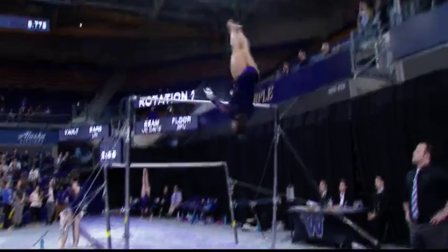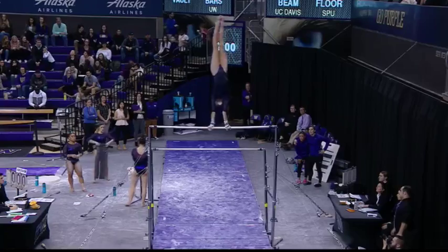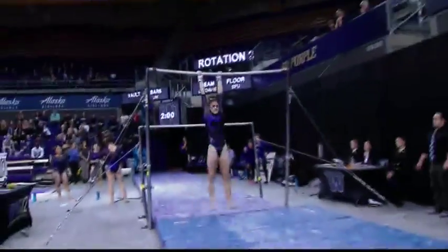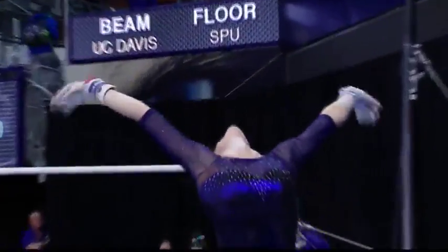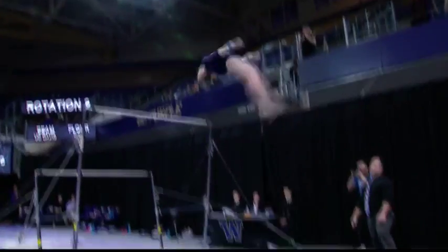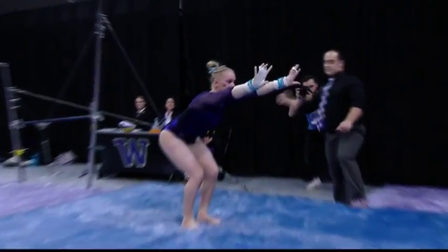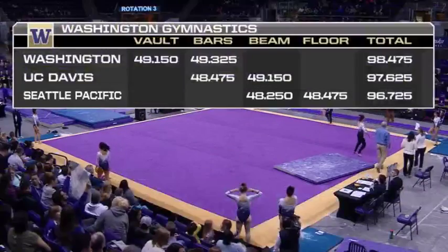For UC Davis on floor, they're ranked 43rd in the country. They have a season high 49.275. And SPU on vault, a season high 48.575. So again, I mentioned the Falcons compete in D2 in the USA Gymnastics Collegiate Championships.